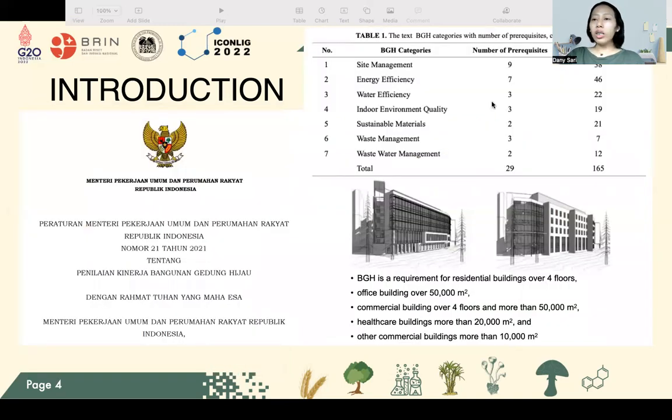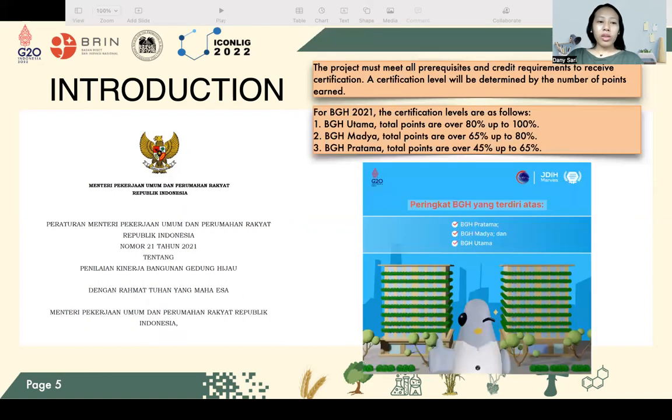That is why the Indonesian government has now created a new regulation to reduce electricity consumption, called Penilaian Kinerja Bangunan Gedung Hijau. It consists of 7 different categories: site management, energy efficiency, water efficiency, indoor environment quality, sustainable material, waste management, and wastewater management. This requirement is used for residential buildings, office buildings over 4 floors, commercial buildings, healthcare buildings, and other commercial buildings. The project must meet the prerequisite and credit requirements to achieve the certification, and there are 3 different certification levels: Utama, Madya, and Pratama.